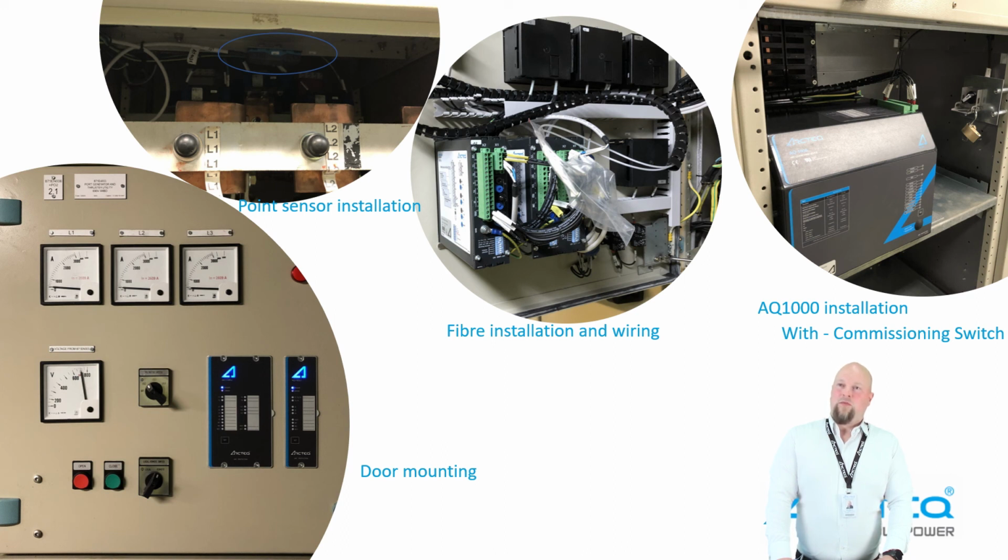This is the only unit where you can actually do the commissioning and measure the busbar impedance. So with this commissioning switch, the device can be used 100 times, and without it, it can be used up to 4 times with 50 kiloamps and up to 2 times with 100 kiloamps.